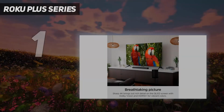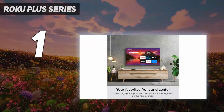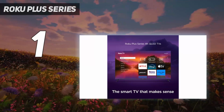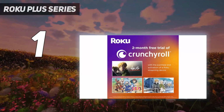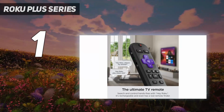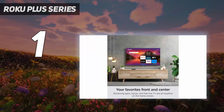Roku Plus Series. The Roku Plus sports a surprising value as a QLED TV from the makers of one of the best streaming devices. It supports all the latest HDR standards including HDR10, HDR10+, Dolby Vision and HLG, plus it comes with 4 HDMI 2.0 ports. It looks great for just $499 for the 55-inch model, which usually drops down to $450 on sale.